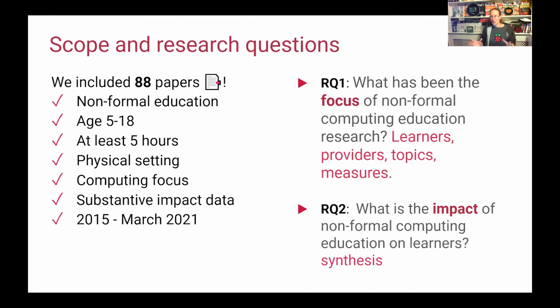Okay, so what was this paper all about? We set out to do an overview of the research that's been done in non-formal settings for computing education. We scoped this because there are a lot of papers out there that meet that criteria. We scoped this to age 5 through 18, so school age. The interventions involved had to be at least 5 hours. We looked at only physical settings. That isn't because we're not interested in virtual settings. We're very interested in online education.